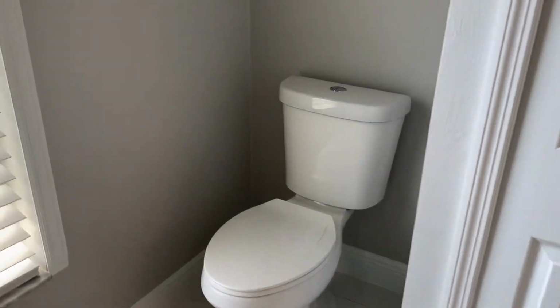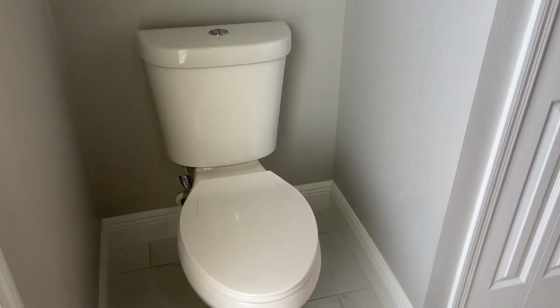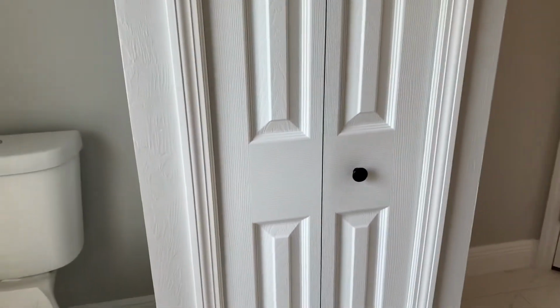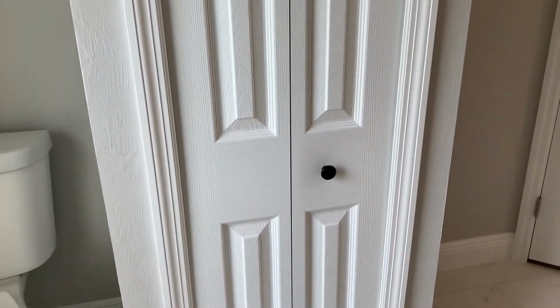It is just our toilet. On this side, might add some shelving over here, but that is for a later date. We left our linen closet in the same spot. The only difference was that we cut it down a little bit, and I still have really good storage inside.